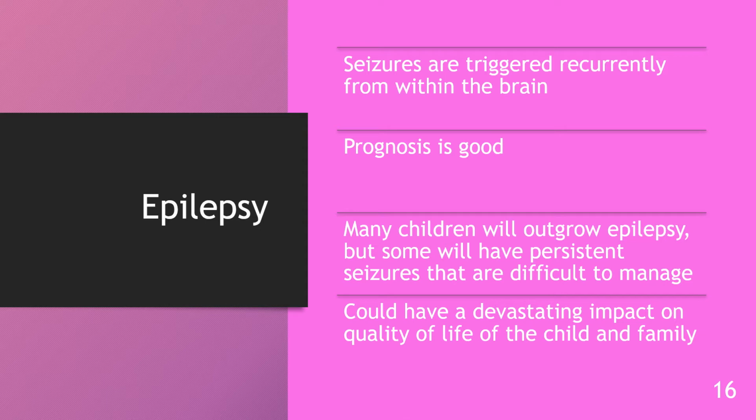As far as nursing management, we want to make sure we're preventing any injury during the seizure activity and administering medication to help eliminate the seizure that's going on, and then providing our education. Seizures could have a very devastating impact on the quality of life of our child and family, so we make sure we're doing lots of education: medication education, injury prevention education, and knowing the signs and symptoms that you may see prior to a seizure coming on.